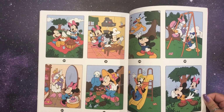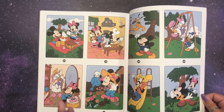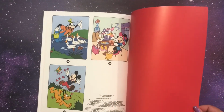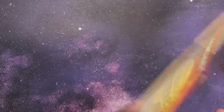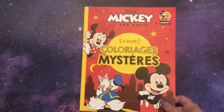Obviously, if you really want to go crazy with this, you could always change up your colors a little bit since it's so easy to see what's going to happen. Or even use some glitter or do weird stuff like that. So, that's that one. This is €5.95 original price. So, these are definitely a cheaper way to get some color by numbers. But, as you saw, they're definitely simpler.